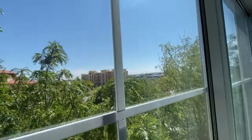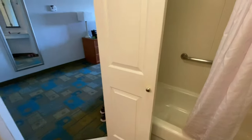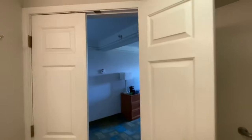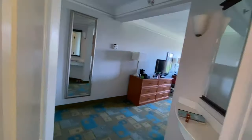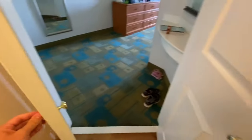We're up on the fourth floor. Let's see what we can see outside, if anything. Not too much. Kind of strange doors for the bathroom. Double doors. A little bit odd. And it looks like there's no way to lock your bathroom door. Kind of weird. Yep, no way to lock the bathroom door.